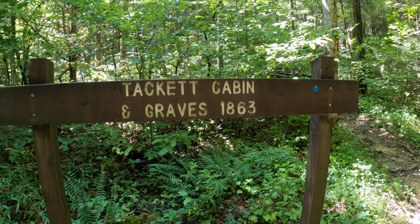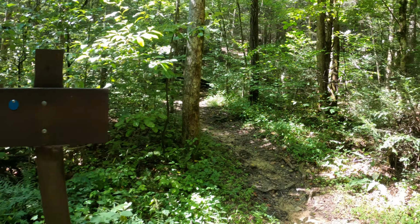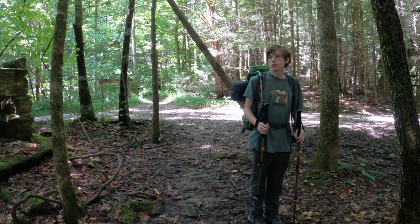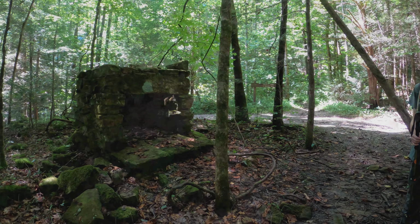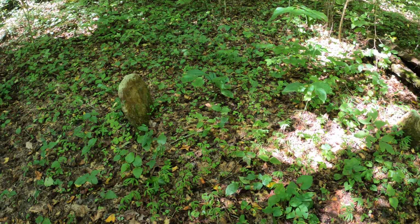Tackett Cabin and Graves. Some of the old homesteads, what remains of them, here in the Big South Fork. So where you're standing at, Catfish, would have been the old Tackett cabin. Coolio. And there's their fireplace. Those are some mighty old gravestones. 1863.